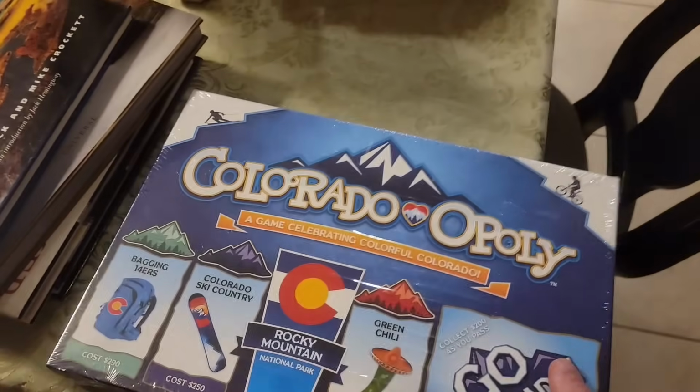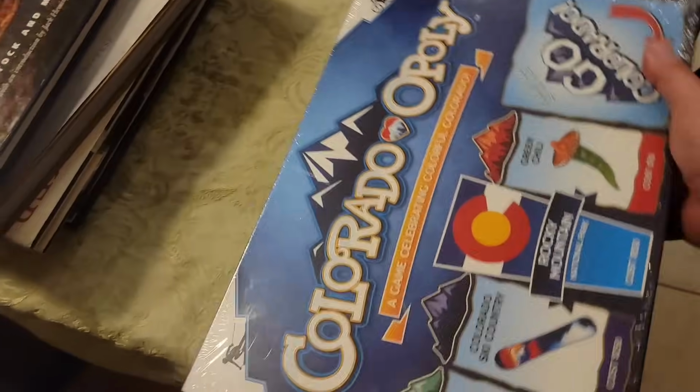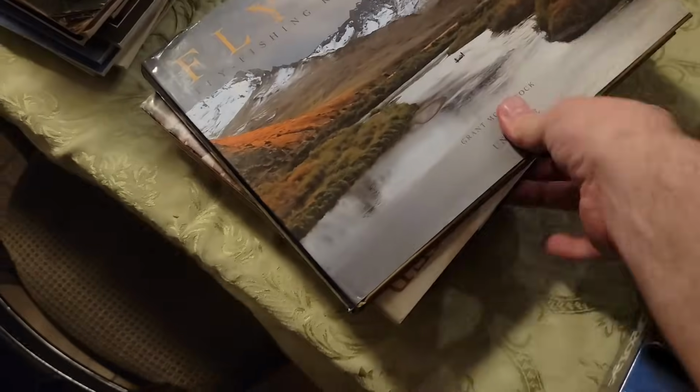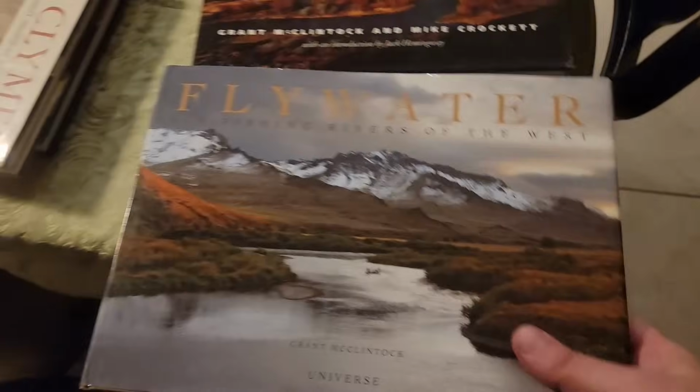So we have Coloradoopoly still in the plastic. I don't know why. Maybe we were doing Chaseopoly. Maybe we wanted to get an idea. Flywater with somebody's notes. Okay, TTOTC page 25. There were two versions of Flywater. One had, I want to say an extra chapter, but I shouldn't say that because I don't know. But we have both versions of Flywater.